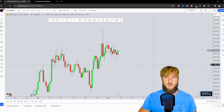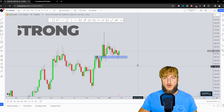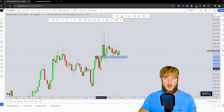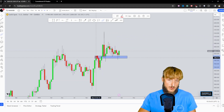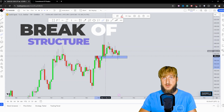Now, from a weekly standpoint, what we can notice is that we do have support at this level. From here, we can see how all this previous rejection to the downside has been created, then the market broke above that zone. And as I explained earlier, and as you probably already know, previous resistance, once it is broken to the upside, is turned support, and the market tends to respect it as support.